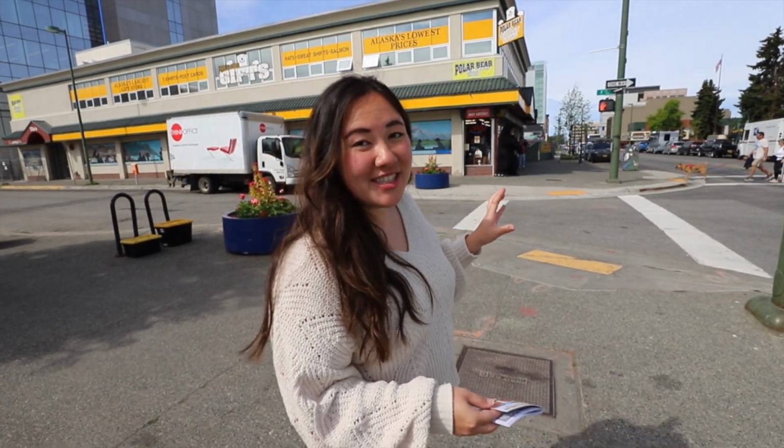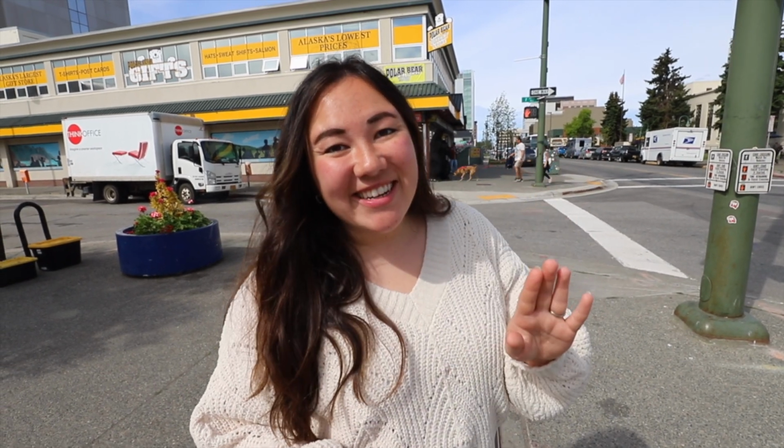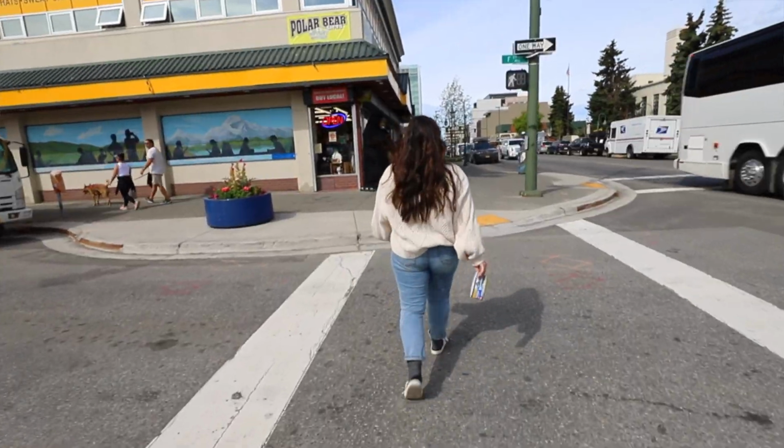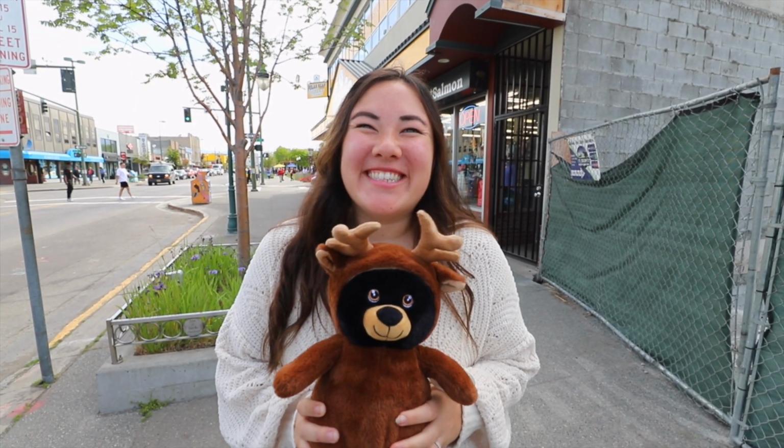Every Anchorage Trolley Tour comes with this awesome coupon book, so I convinced Tyler to do some shopping until our next trolley tour. I ended up getting the cutest little guy, a bear dressed as a moose.